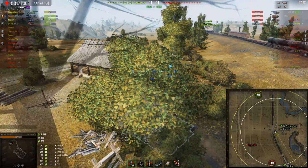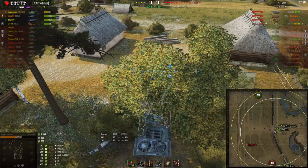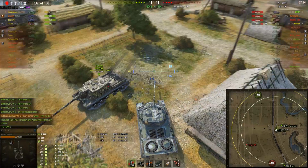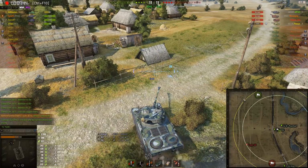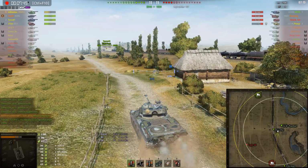Anyway, I don't know where this ISU is. He has not been spotted yet this entire match. And judging by the fact that we haven't found him over here, he's likely to be anywhere along this stretch of map over here. So if I go out trying to track the Type 64 and find him aiming at me, I am a dead man. So I don't want to do that.